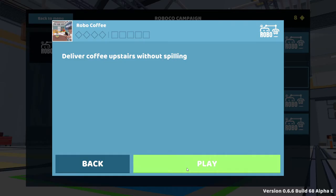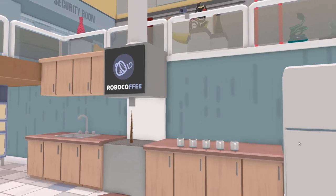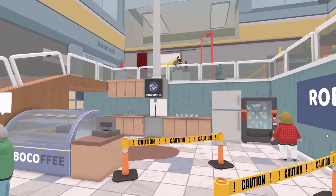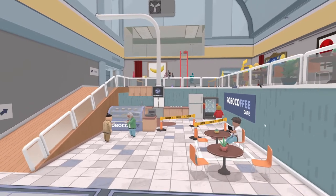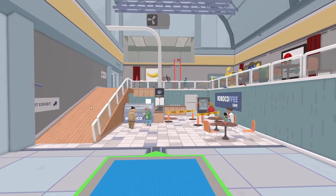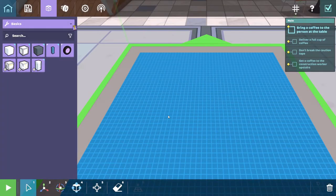Deliver coffee upstairs without spilling. Going upstairs sounds difficult with a robot, I'm not going to lie. We're going to see what we can see and do what we can do. All right, we got people talking over coffee at the RoboCo staff room, apparently. Art exhibition is upstairs. It says exhibit, for some reason I wanted to say exhibition and then butcher it horribly.